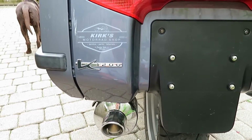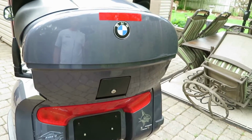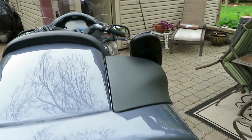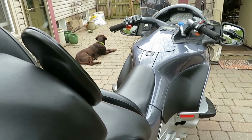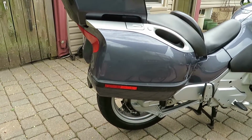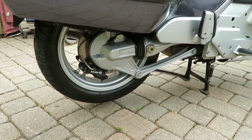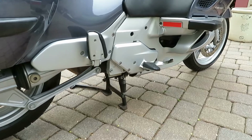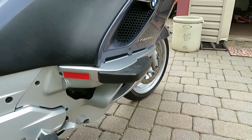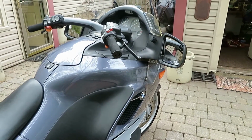Some of the services that have been done on this motorcycle include: it has a fresh oil change. The final drive lube has been changed. The side stand was greased. The wheel sensors were cleaned. The brake and clutch fluid were flushed out as part of an annual service. The spark plugs were changed. The valves were checked. It has a new air and gas filter.